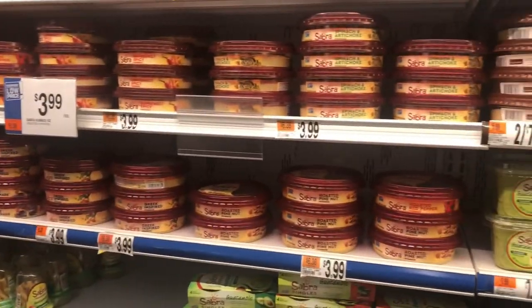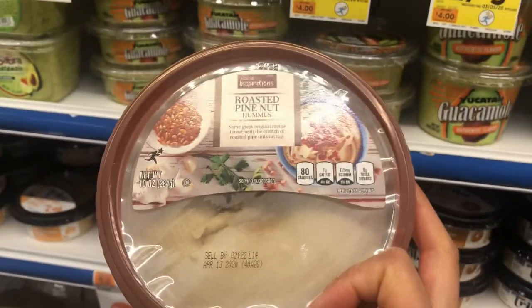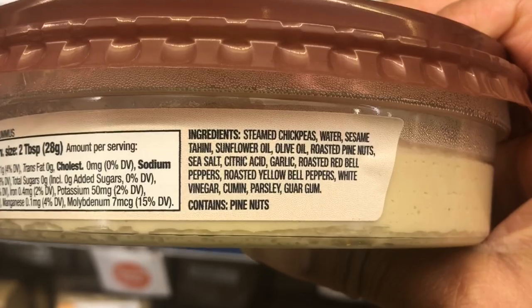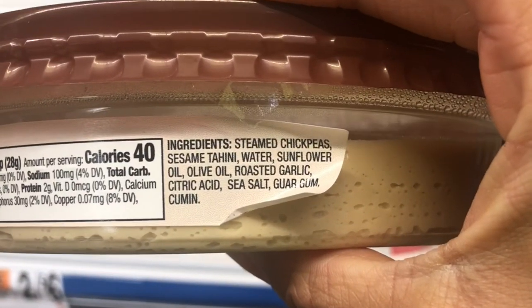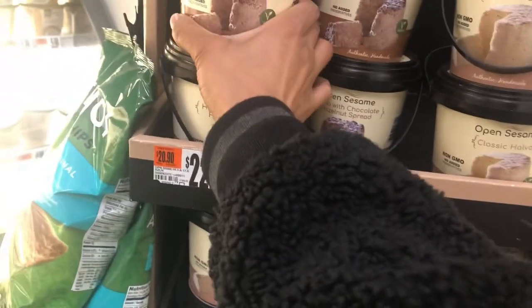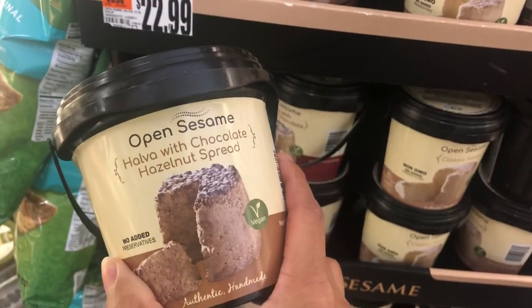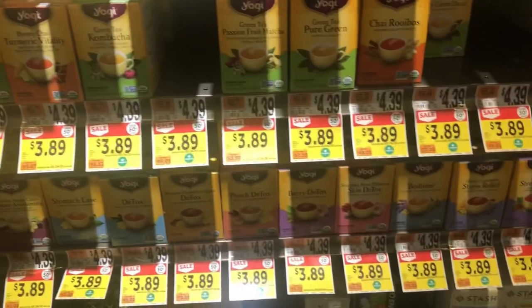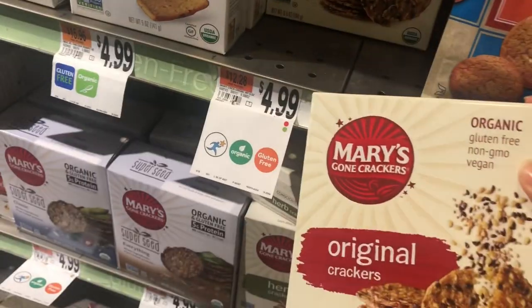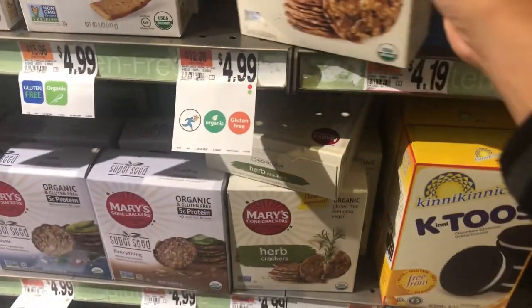And when it comes to hummus, I'm not really particular, so I just go right for the sale. Has anyone tried this? It's a sesame hazelnut spread. I don't know, it was $22, which is insanity, but I'm just curious. These Mary's crackers are really good, but I didn't want to spend $5 on it, so that's something I would wait for a sale.